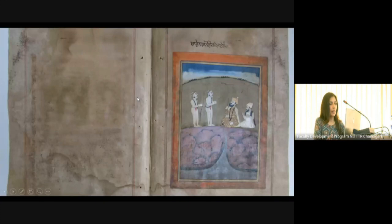And this is, again, the inherent, as I talked about the iron galling, this is about the green pigment used in this particular miniature painting. This is from Janam Sakhi, Guru Nanak Dev Ji's life story, handwritten. Again, it is from 1700, so 18th century.